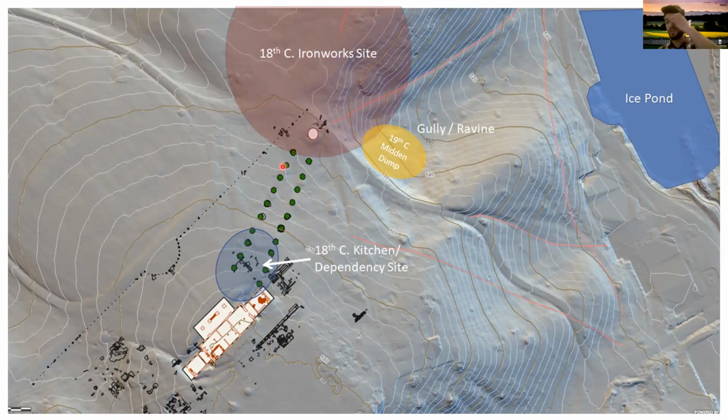There's a lot of utility work and a lot of disturbances that happened in the late 19th and 20th centuries that have made some of the site disturbed, which can make it hard. But we had that at other areas on the property and we were able to find out a lot. It's important to note that in the 18th century, this is an active space of labor where people are living and working, and we have archaeological evidence for that.